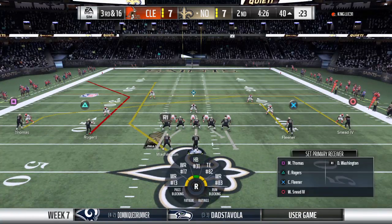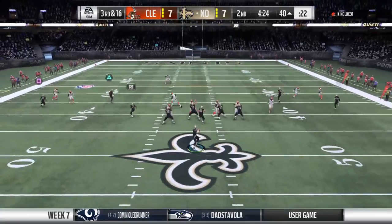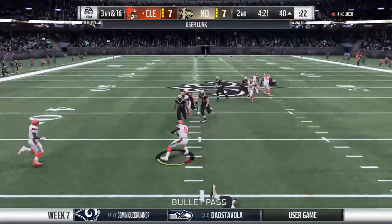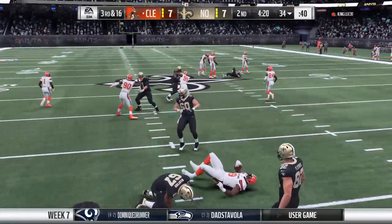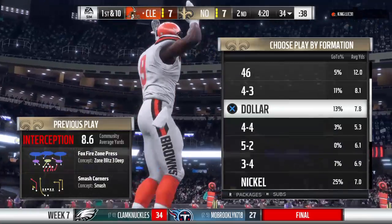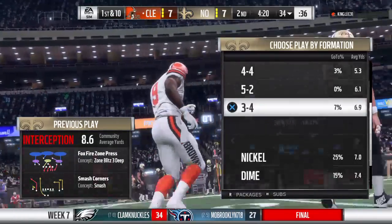No. Check. A shotgun snap for Garoppolo, trying to get it to Thomas, and it's intercepted. Picked off near the 34. And his guys are going to take over at the 34-yard line.